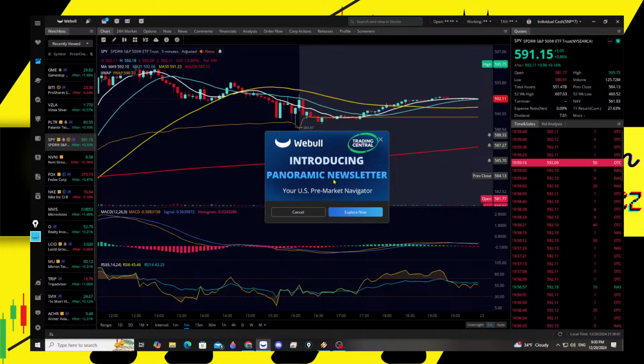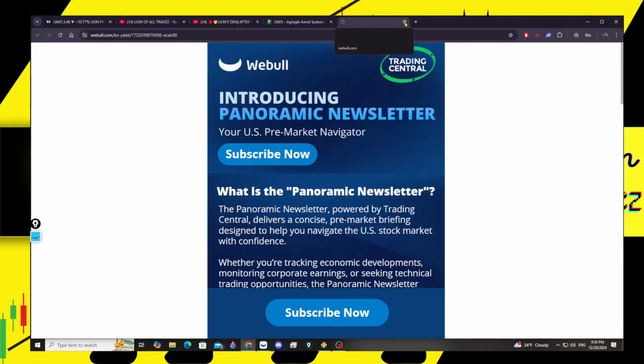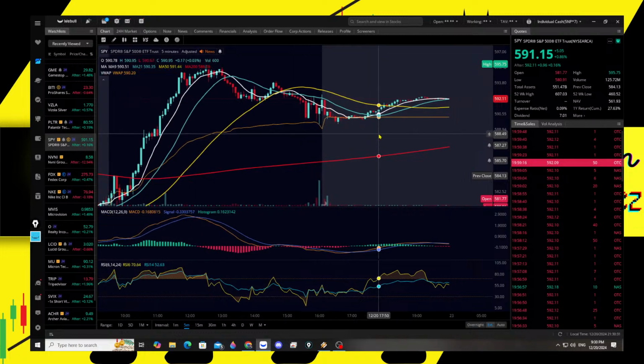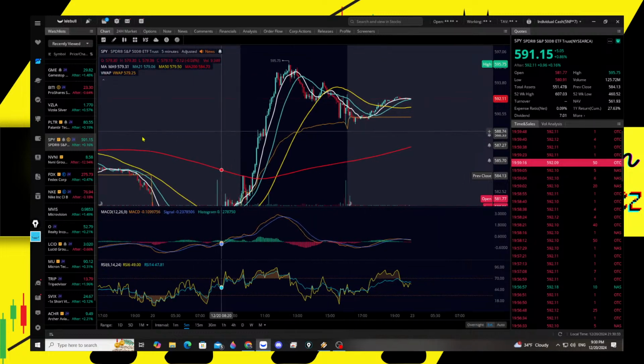Introducing panoramic newsletter, your U.S. pre-market navigator. What? What is this? Is this a trap? This doesn't look safe. You know what? Nah, I'm not risking it. That looks fake itself. Maybe Weeble got hacked. Who knows?